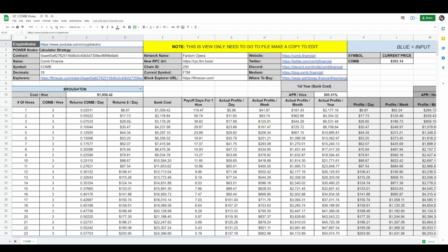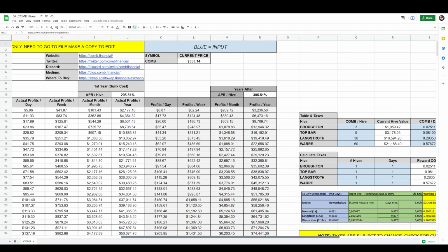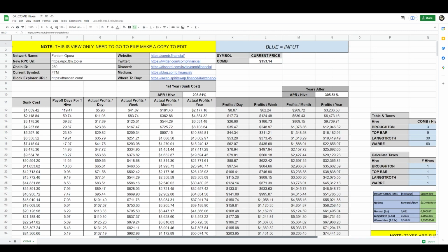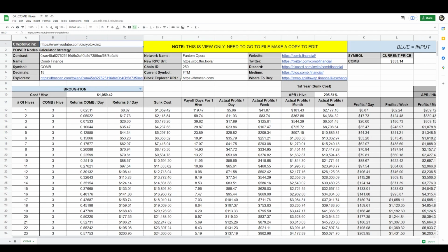If we scroll to the left and look at the calculator, this is fully automated. You only have to put information in the blue areas in order for everything to automate. This table to the left is being generated by these 2 figures here, and the calculated taxes table is being generated by these 2 numbers here and the tax rates here.